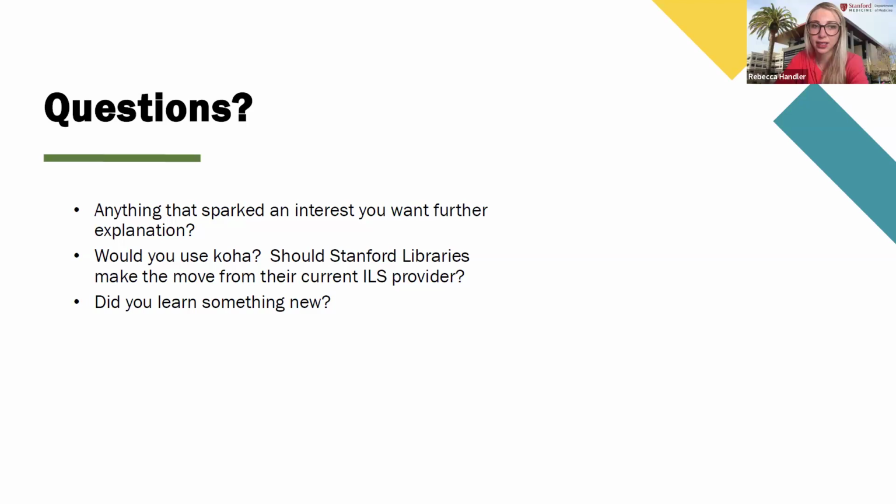Out of curiosity, do you know how many library systems are currently using Koha? They do have a list inside the community. It's pretty big, especially internationally. It's very huge. A lot of countries use it as their main library system. I remember we went to one of the conferences, and there were guys from Germany, guys from the UK, just all over the place representing.